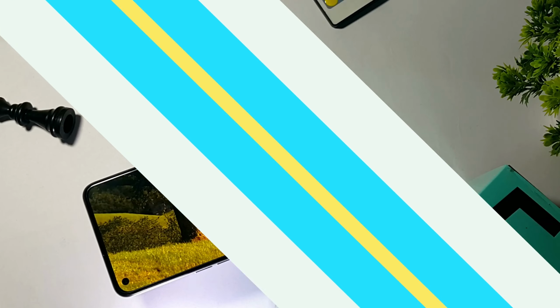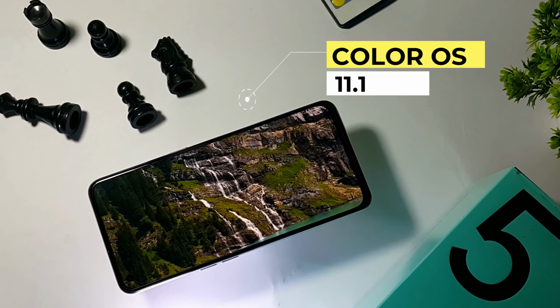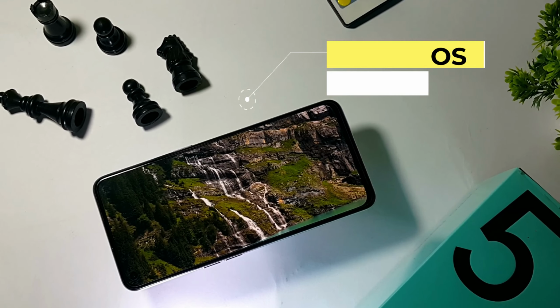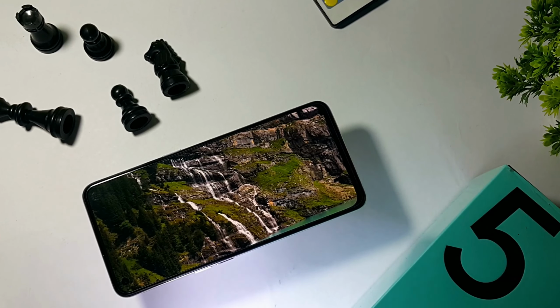It is running Android 11 and topping it is Oppo's ColorOS 11.1. And I must say, it has become one of the best UIs I have ever used. It is packed with loads of customization features.